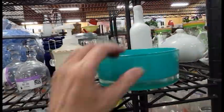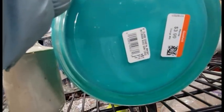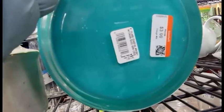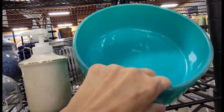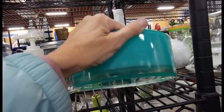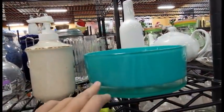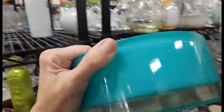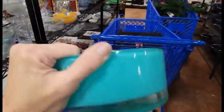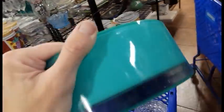We are now kind of in the kitchen stuff. That's heavy. Glass, coastal, bright interior. Does that say succulent garden? Okay, so it's like a planter for succulents. Really pretty. I do kind of like it. It's $3.99. I just don't know what I have room for, but I love the color of this. All right, I'm such a sucker. You know what I'm gonna do? I'm gonna put a bunch of my little fake succulents in it and put it on my porch.